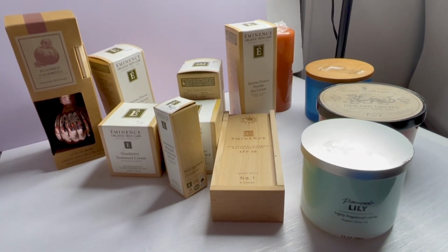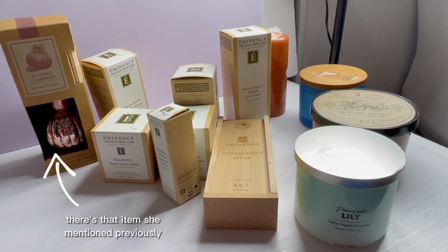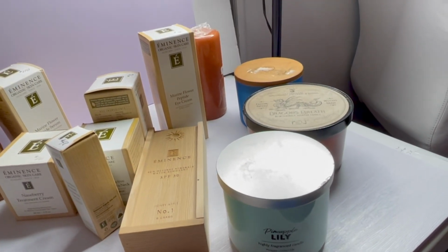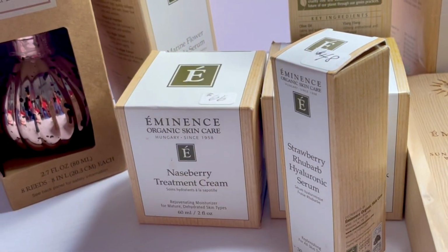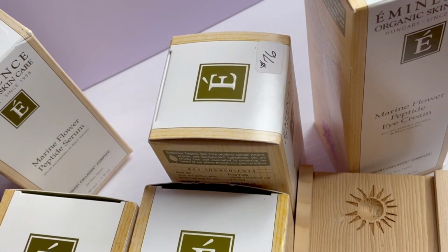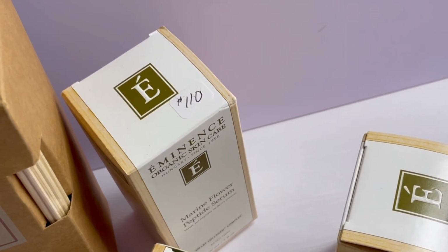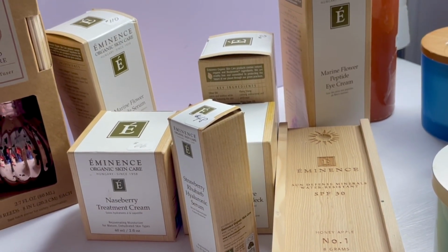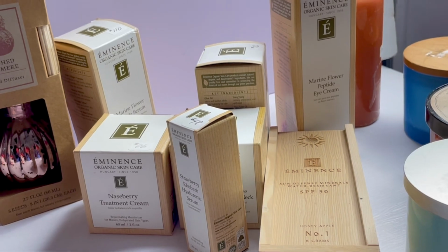So here are the items that were found in a $2,100 storage unit. It was in a shelf, in a bag. Anyway, the candles are mine. I'm like Corky. And these are called Eminence Organic Skincare. And there's the prices that they have on the boxes. So I'm gonna go do my research and post it on eBay and see what happens.